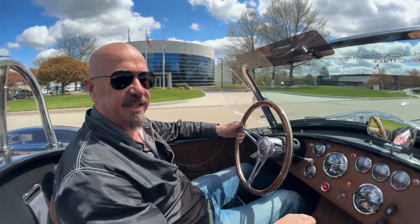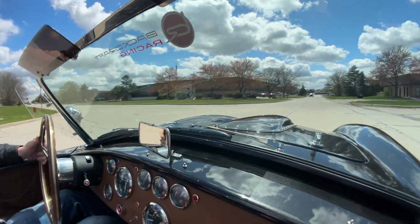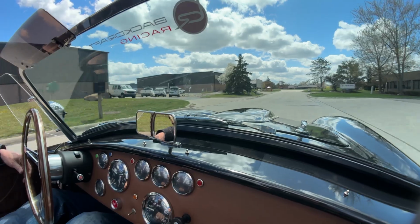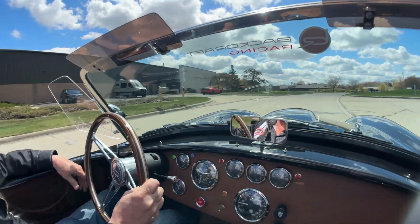Cobra time, baby. Let's go. Sounding amazing, man. I love it. 427 stroker hooked up to a Tremec 5-speed, hydraulic clutch, big and tall version.